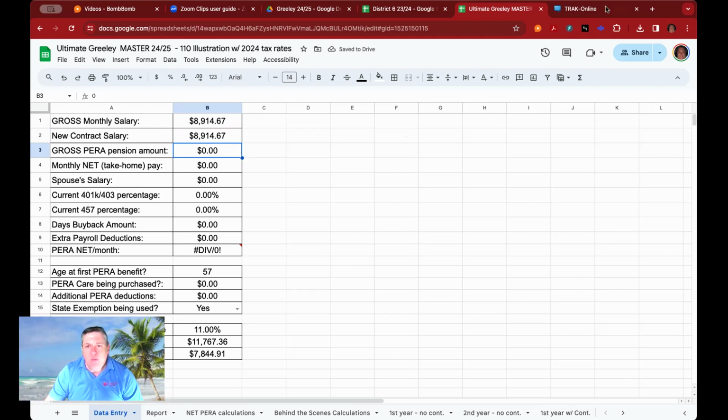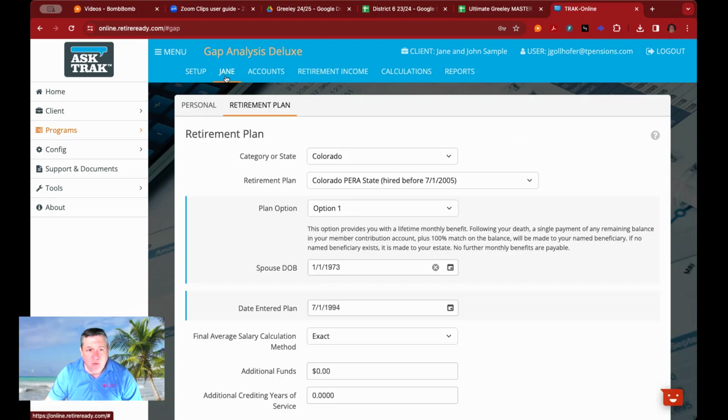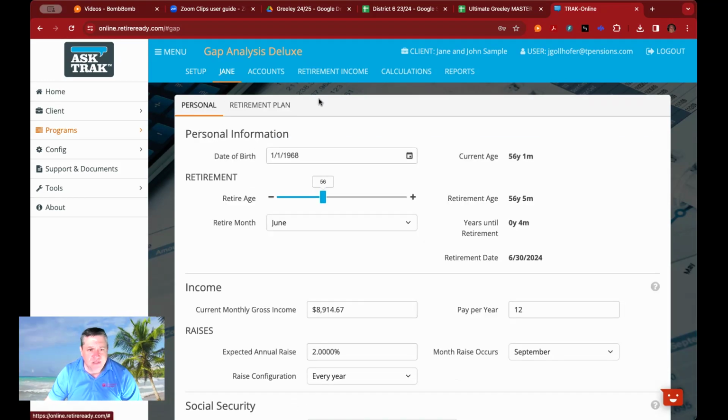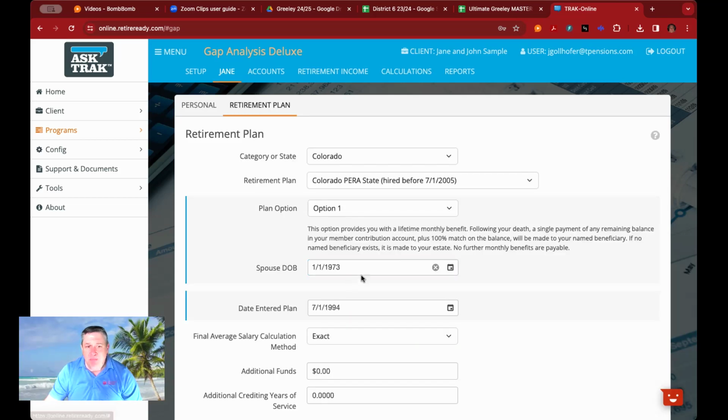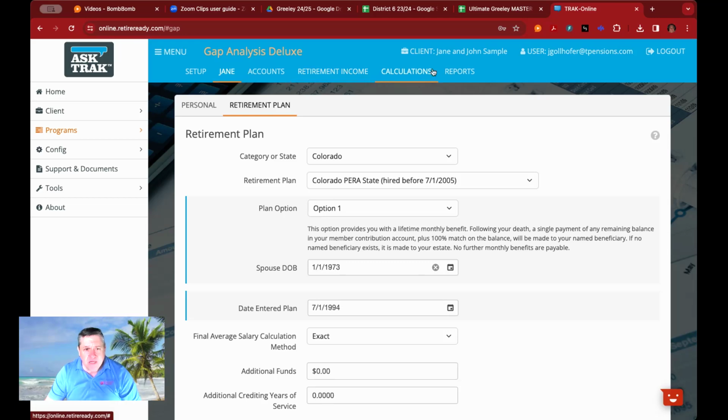Now, the other thing that we do is we run a pension report. Here we've got Jane Sample. She's 56 years old, and she's going to retire at 56. There's that salary that she's been making. She's married. She started in 1994, which means she's finishing her 30th year. On this particular piece, it's asking us what the gross PERA amount is going to be. Well, we run this pension report.